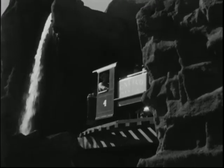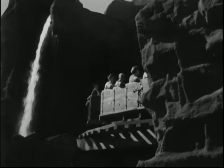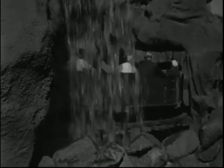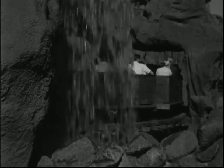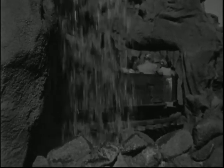The brightness of sunlight ahead, and high on the side of the mountain, we emerge into the open. Our train takes us between two gigantic waterfalls. We circle beneath a rock ledge and re-enter the mountain.